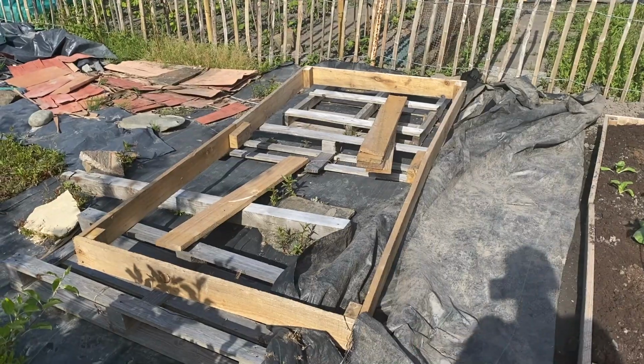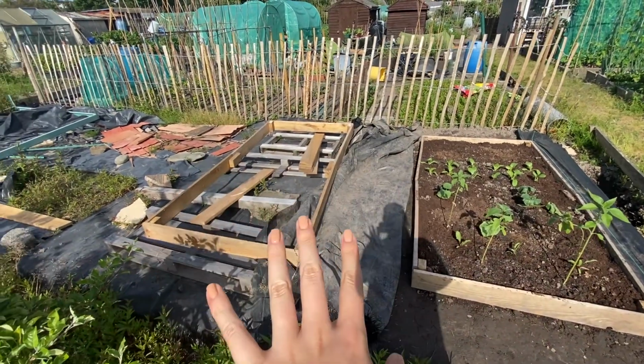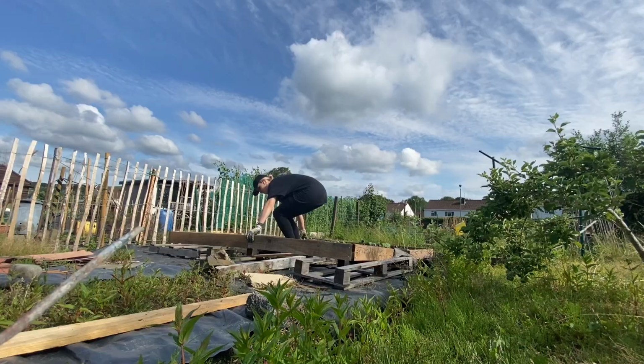Today though, I want to start turning over another bed. But there, I don't actually have the mushroom compost that I want to use, so I'm just going to dig it out. And to be honest, it's like 5 o'clock. I've had work today, so I'm probably not going to finish it because yesterday's job took me all day.